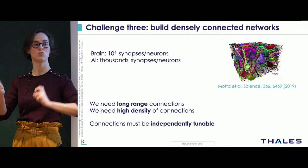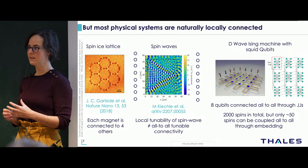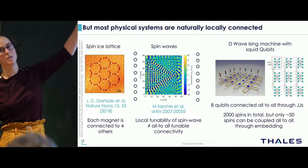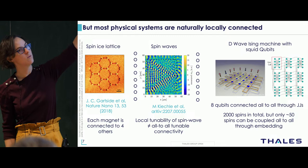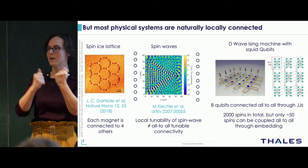And so this is super, super hard to achieve in physical systems, because physical systems tend to naturally be locally connected. For instance, in my field of spintronics, there are many people who work on spin ICs where you have nanomagnets that are locally coupled by their dipolar fields. But you see that this is really local. Or you have people who work on spin waves. So this can be a bit similar to things that are done in optics. You have really waves that interact, and you can tune the interaction.